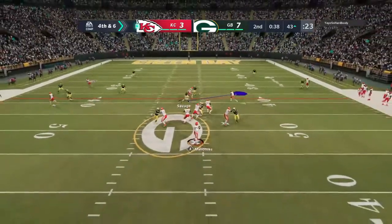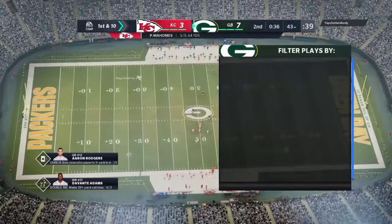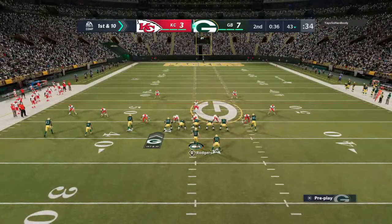Hey, 25 for Mike. They'll go for it. It's Mahomes. And my goodness, this is incomplete. The Chiefs tried it, but they're turned away on fourth down. And the Packers D comes up with a big stop. Turnover on downs.